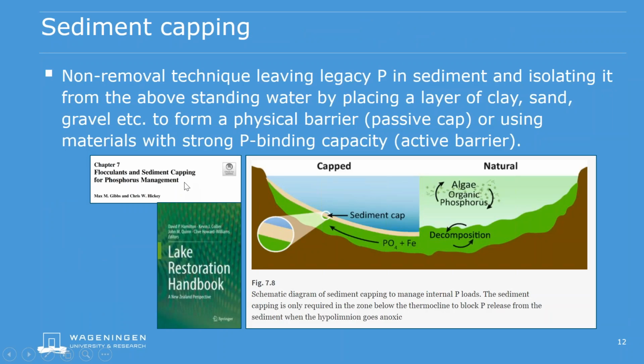An alternative is not to remove the sediment, but to cap it with a layer of sand or clay to form a physical barrier, trying to prevent diffusion of phosphate to the overlying water. Of course, that's what we call a passive cap. It's also possible to mix this material with some compound that has strong phosphorus binding capacity, creating a more active barrier. This is explained in the book on lake restoration, published last year, in chapter 7 by Max Gibbs and Chris Hickey from New Zealand.